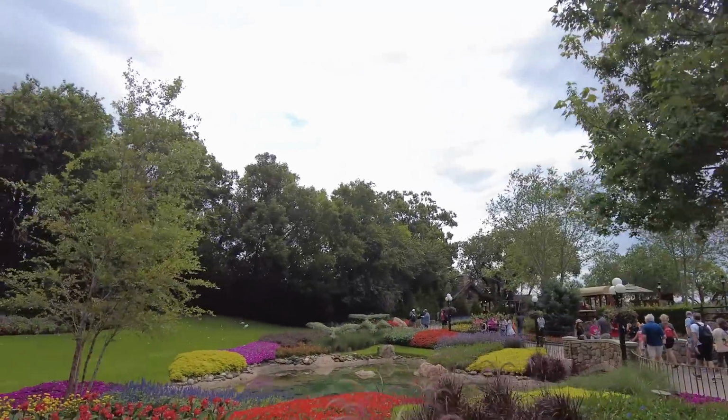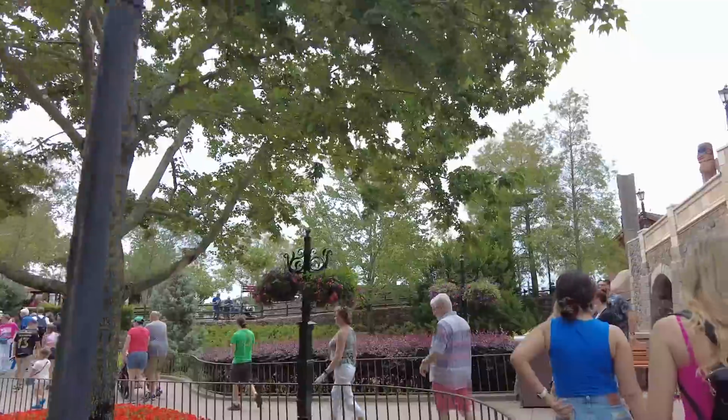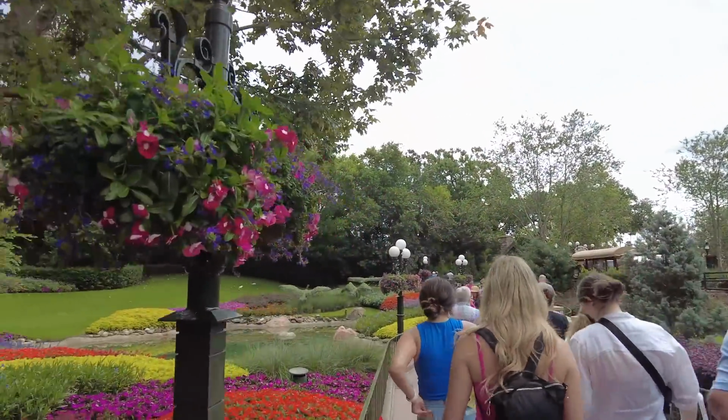Continuing on with our shows around the World Showcase, I guess that's what this is called now. We are going to head over to France to see Beauty and the Beast Sing-Along.